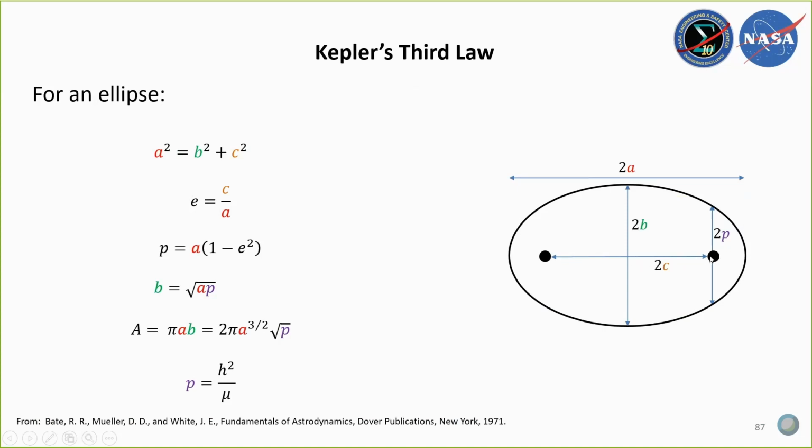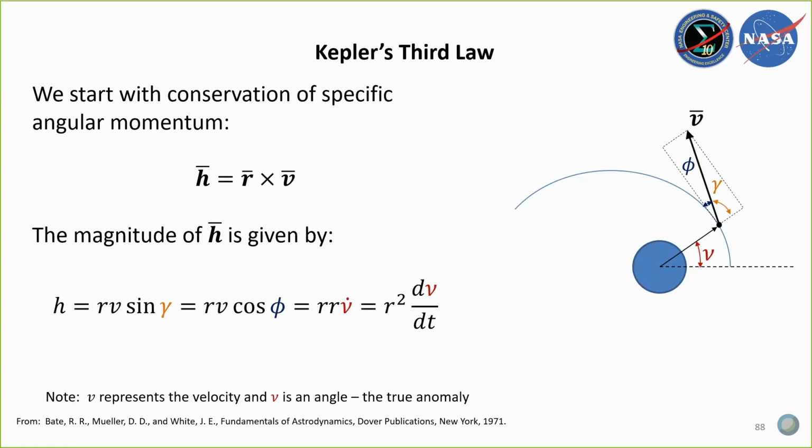For this, we need to look at parameters of an ellipse in more detail, and I promised a little bit more detail on eccentricity. So you can see eccentricity here is just the distance from the center of the ellipse to one of the foci divided by the distance from the center of the ellipse to the edge of the ellipse, or c over a. There's a parameter p here. It's also called the semilatus rectum, and it's a times (1 minus e squared). And then there are some other relationships here that are important for an ellipse.